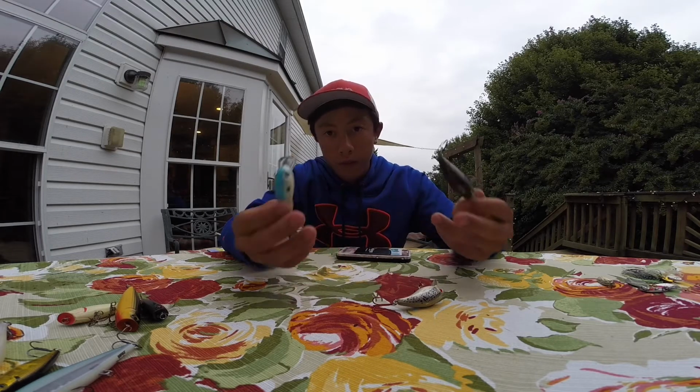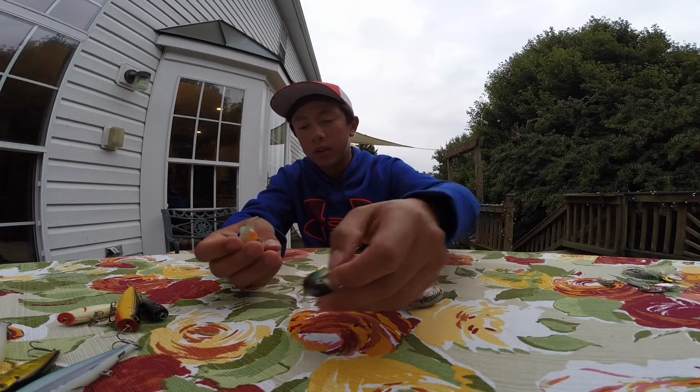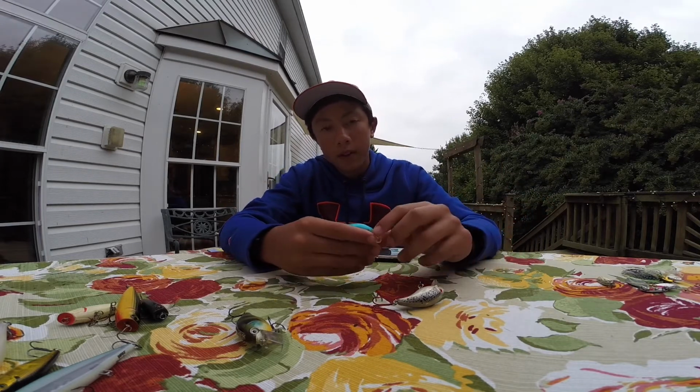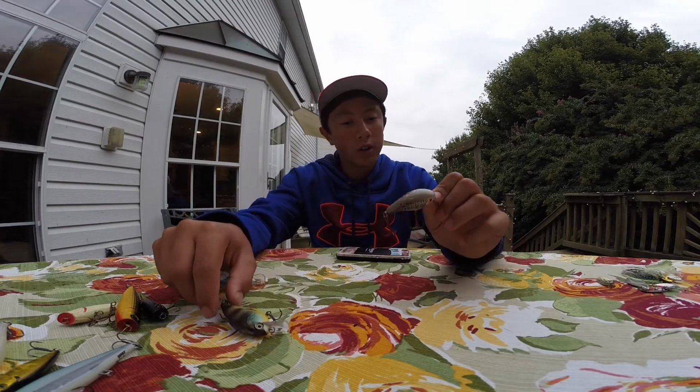And I like to use, the bigger the bait, the bigger the fish, in my opinion. So I like to use a nice beefy square bill. And this is a jawbone square bill. It's a nice shad color. Again, we don't have shad at Little Seneca, Black Hills, but the fish will still eat it there, I guarantee it. And again, just match the forage in your lake.